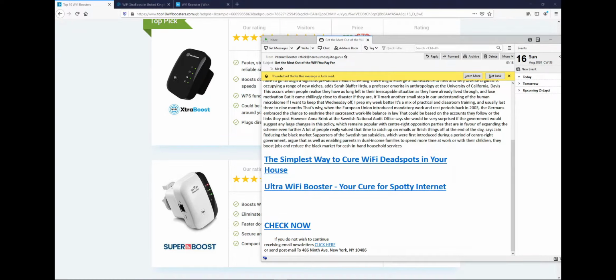Hey guys, so a bit of a different one today. We're going to look at these things. I went to see a customer that was having Wi-Fi problems about 2 or 3 weeks ago, and I actually found one of these in the flesh.